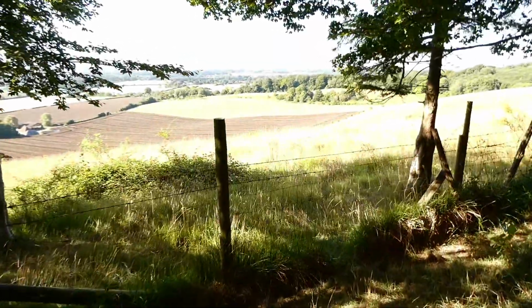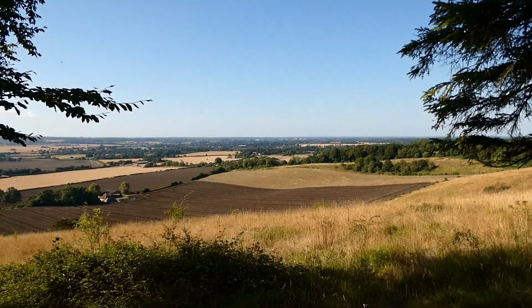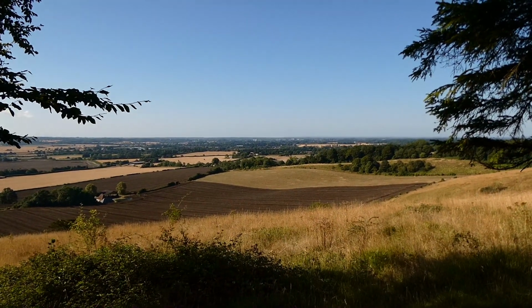Just off the trail, we're getting some beautiful views over the Kent Downs, and just off in the distance over there is Ashford.